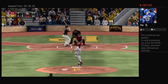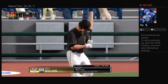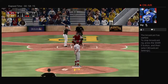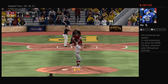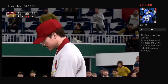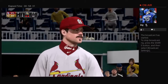Here's Neil Walker, as he'll take a look at ball 1. 2 down, runners at first and second. Walker waits on the 1-0. That hole getting a little deeper now. It's 2-0. Does he dare go fastball here, 2-0? I think he's got to.